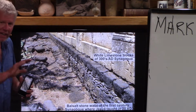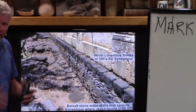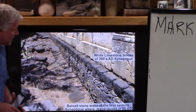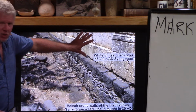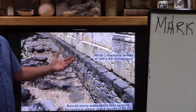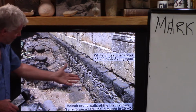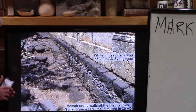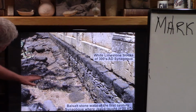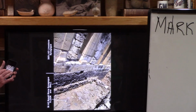Between 30 A.D. and sometime in the 300s, this synagogue wore down. They just pulled off all the basalt stones, and they built it with a nicer white limestone on top of it. So it's the same synagogue. It's just remodeled with new stones, same foundation. And you can see outside here the basalt stones. You can see the pavement out here again, the basalt stones.